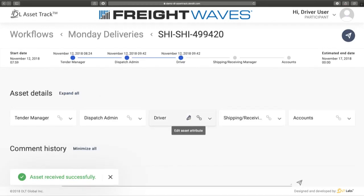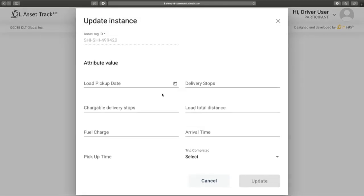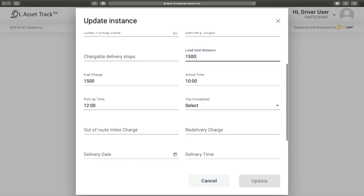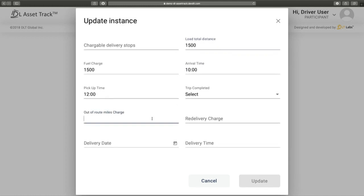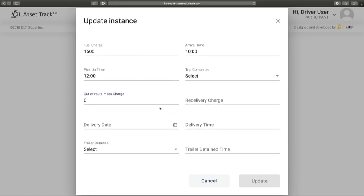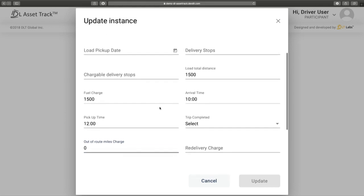Next, the driver arrives at the distribution center. His arrival time is recorded, but he has to wait to pick up the shipment. The pickup time is also recorded. Throughout this, the driver's movements will be input automatically into our system via IoT devices seamlessly integrated with all your legacy systems. For the purposes of this demo, however, we are entering the details manually. Using smart contracts, driver detention is calculated and the invoice is updated and notifies all parties. The key benefit here is that accessorial costs are now being validated and verified in real time.